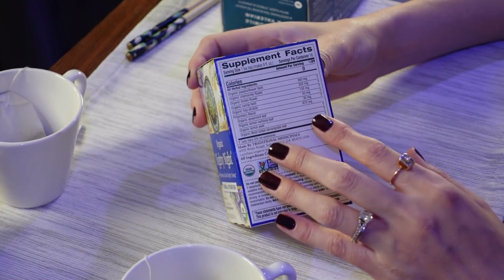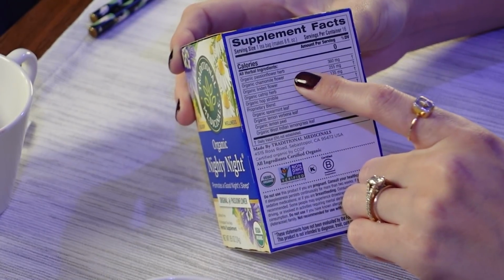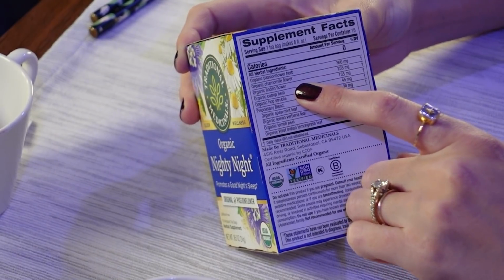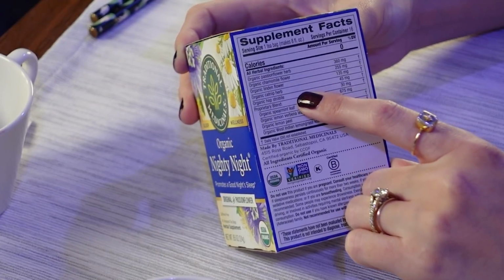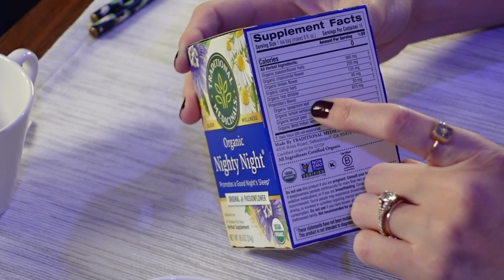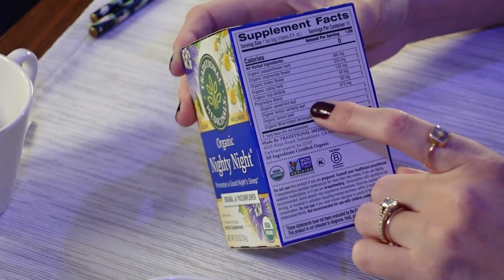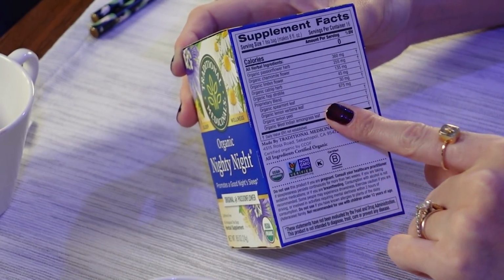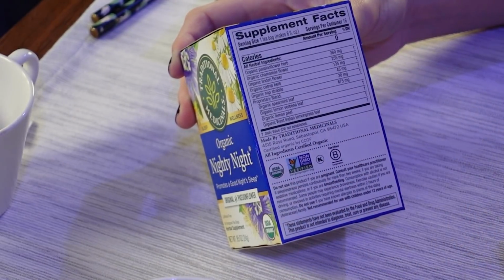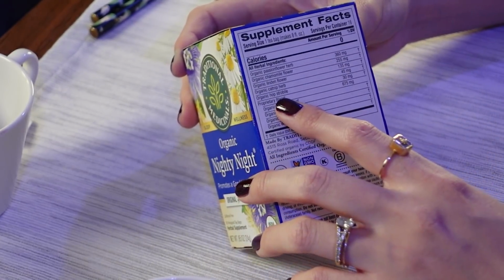Turn it to the side here. Let's find out what's inside our tea. We have organic passion flower herb, organic chamomile flower, organic linden flower, organic catnip. That's a new one. Organic hop strobile. Might have to Google that one. Organic spearmint leaf, lemon verbena leaf, lemon peel, and West Indian lemongrass leaf. Nothing else added, no flavors. This is more pure, unless I don't know what hop strobile is.